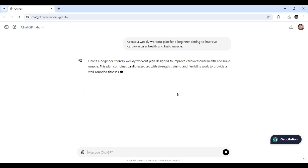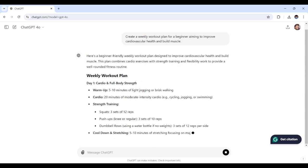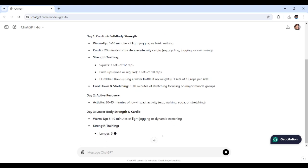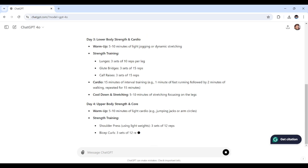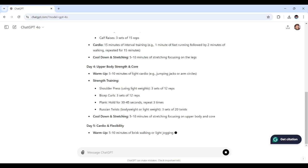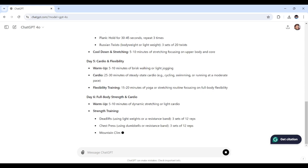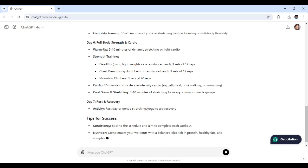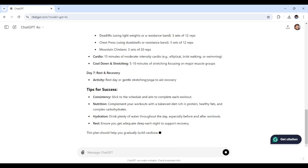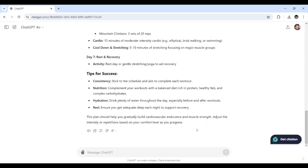We've just sent the prompt, and ChatGPT right now is working to create a workout plan tailored specifically to a beginner's needs. The plan it generates will likely include a combination of cardio, strength training, and maybe even some flexibility exercises, all designed to help you achieve your goals safely and effectively. The plan it creates will not only be aligned with your fitness goals, but will also be manageable, ensuring that you can stick with it and gradually increase the intensity as you improve.